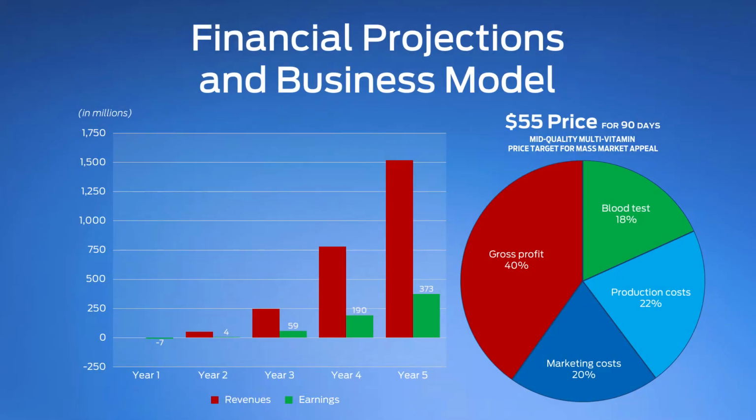Our financial projections assume the price of $55 for 90 days of vitamins. The pricing objective is to target a mid-quality multivitamin product that would appeal to the mass market. Our modest market capture forecast suggests about $1.5 billion in revenues within 5 years. With a gross profit margin of 40% forecast, profit approaches $400 million at the end of 5 years.